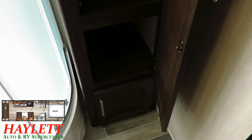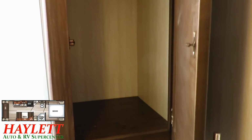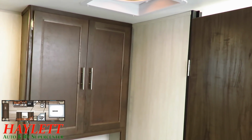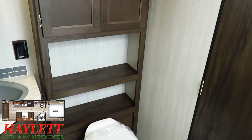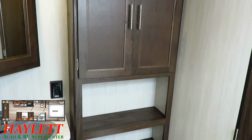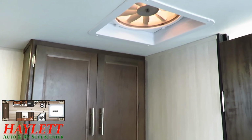So next to the shower here, we've got this big 6.5 foot tall floor to ceiling closet cabinet, whatever you want it to be right here. And then behind this door, we have yet another big linen cabinet. So you have room in here for extra clothes, plenty of towels, extra toiletries. This bathroom is, I guess, what you kind of refer to as fully self-contained in the RV business. It takes care of itself and it doesn't need outside help.